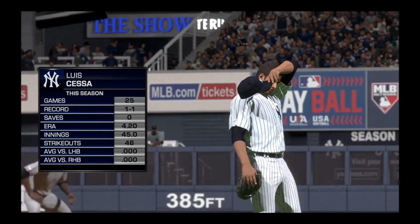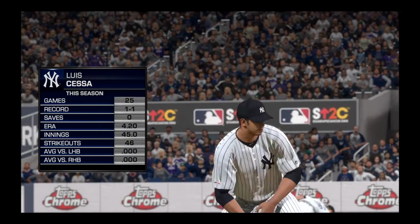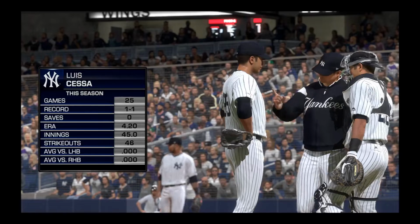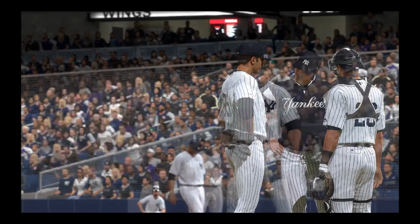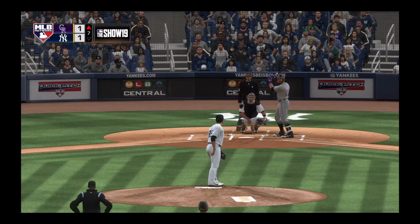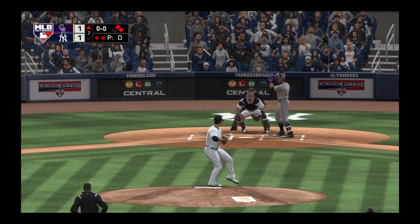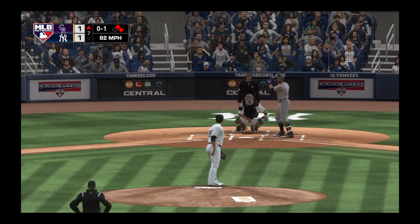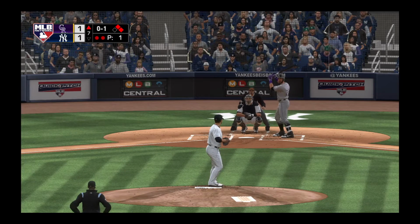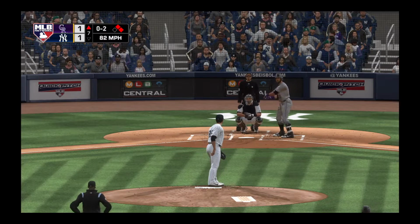Luis Cessa will get the ball here as he looks to get the final out in the top of the 7th. Ian Desmond will be his first assignment here as he'll face him with runners at first and second and 2 away. Here comes the first pitch. And a high strike to begin the at-bat. It's 0-1. A swinging strike, and now it's 0-2.